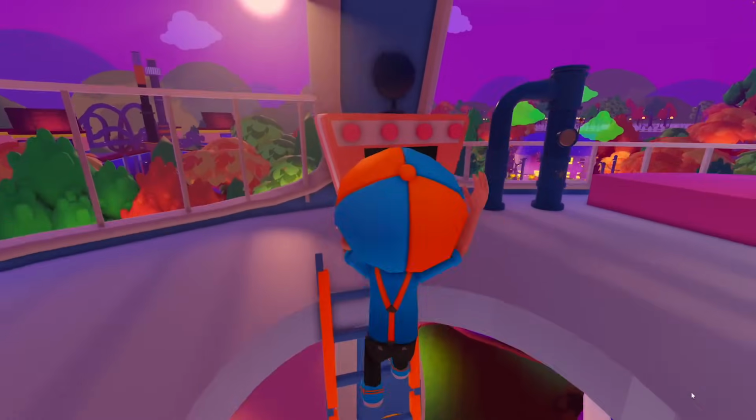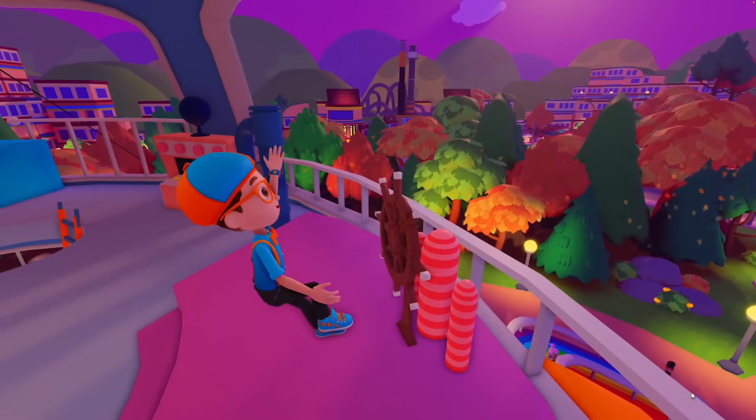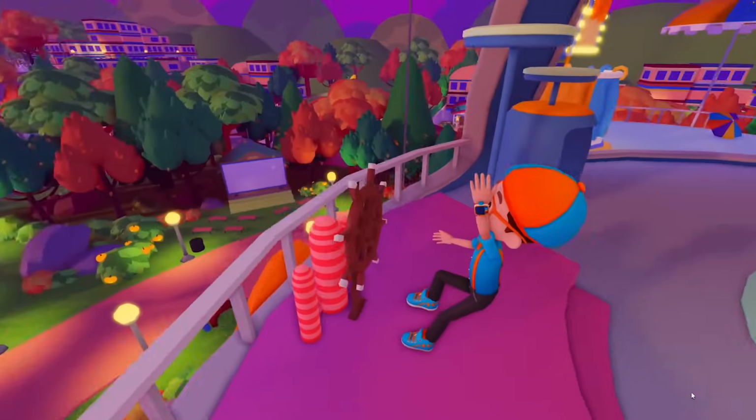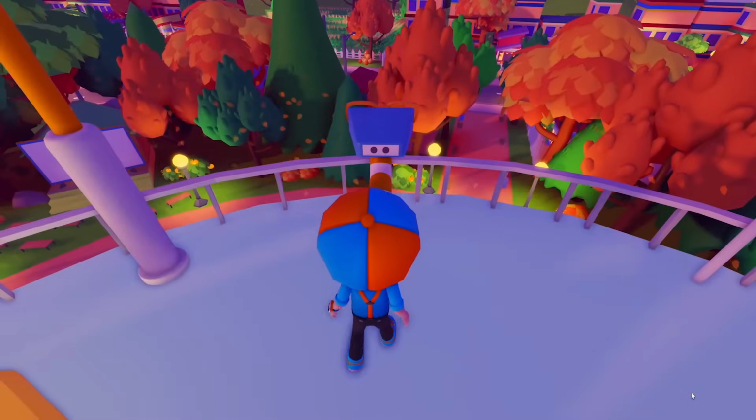Whoa, look at this ladder. Oh, it's time to be Pirate Blippi. Arg, matey, it's time to walk the plank. Here we go to the seven seas. Just kidding, I'm not a pirate.